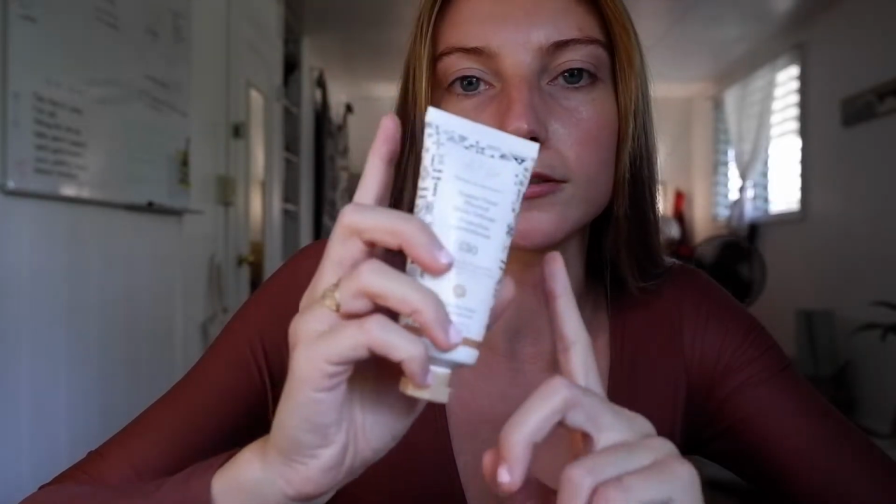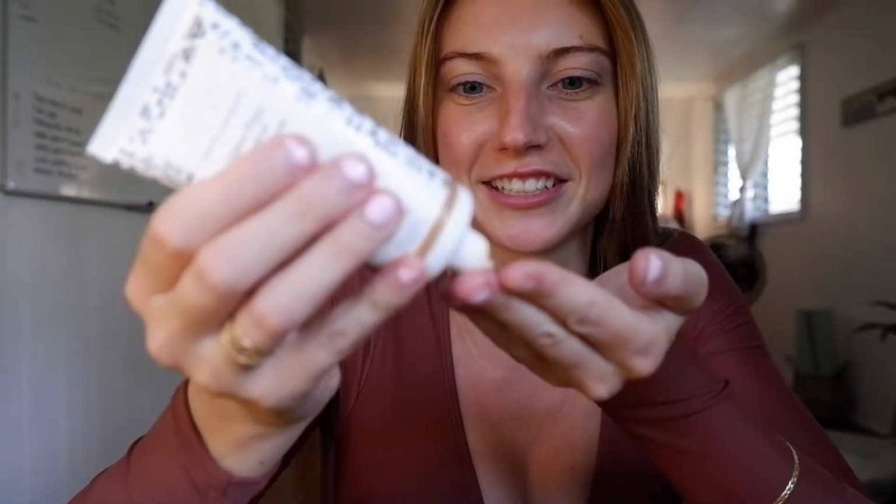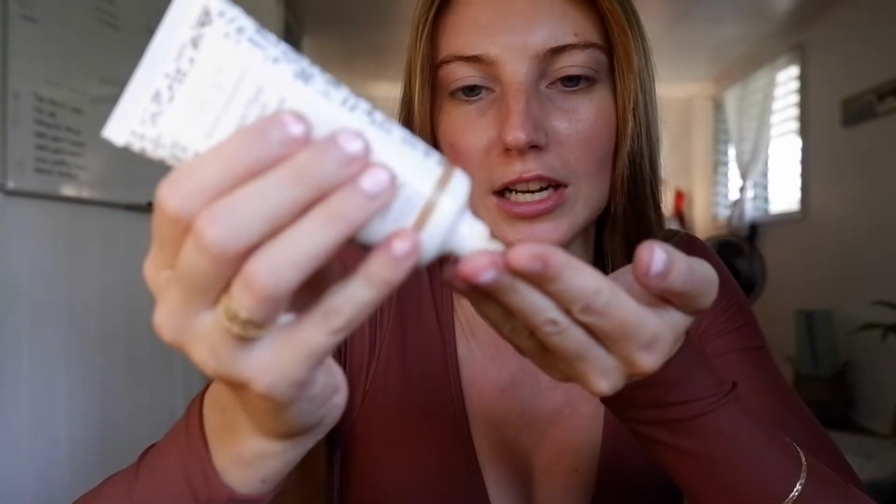So the Drunk Elephant brand is one of my top choices because it has a little bit of a tint to it, so it evens out your skin tone naturally and gives a really nice dewy effect. The smell is not super great, but it just kind of smells like a natural sunscreen. I use about a dime amount. You can see it's more of a skin tone color, so it doesn't really have that white cast on the skin, which is really nice.